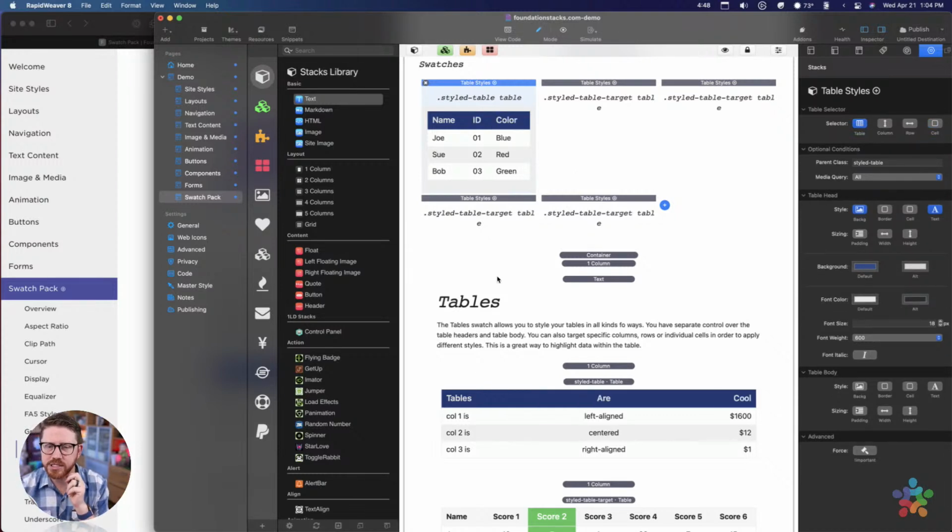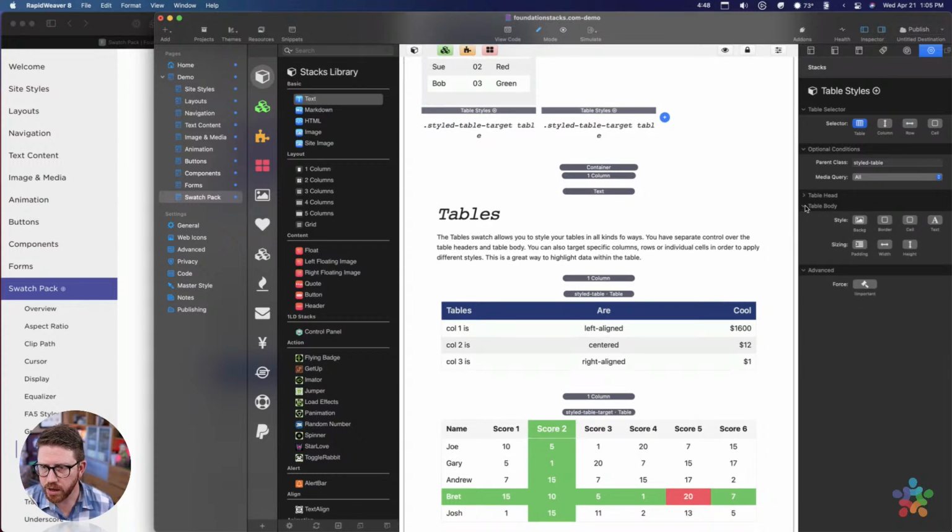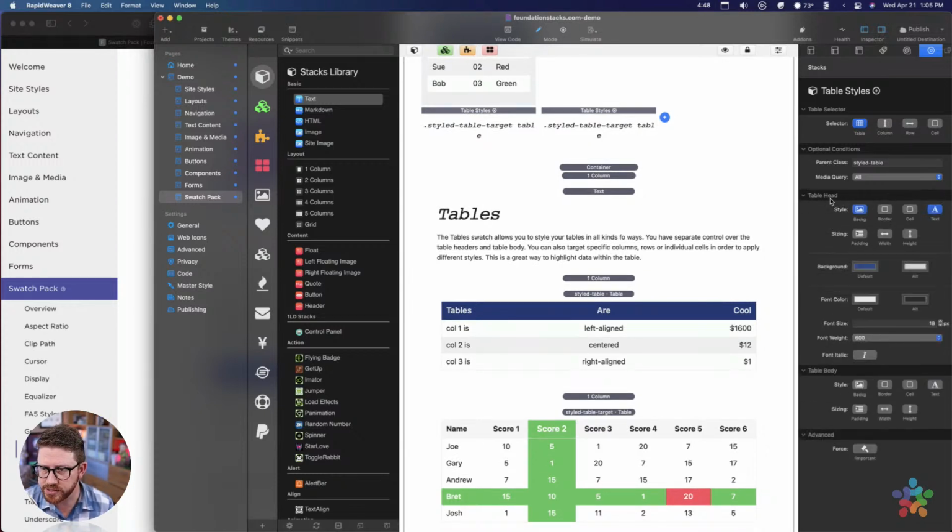Okay. So in this first example, we're going to do the simplest example, which is targeting the entire table. Okay. And there's two different sections here. We have the ability to style the table head and the table body. So you can have different styles for the headers and then a different style for the body. In here, I'm using just the default table body, okay?